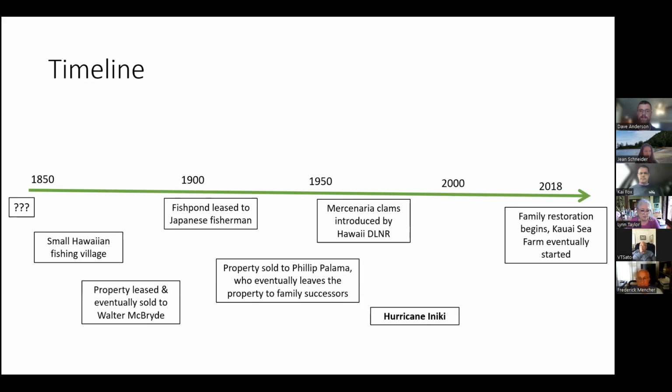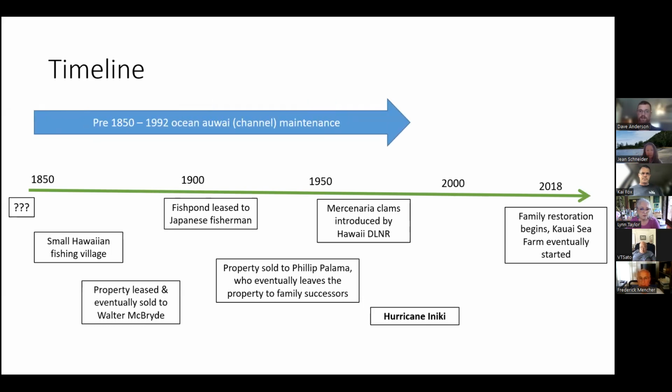In the 1960s, the state of Hawaii introduced mercenaria clams to the pond, which is the same species that we're currently growing, and they absolutely flourished up until Hurricane Iniki in 1992, which closed off the Kauai channel to the ocean. So basically, the takeaway is that for probably hundreds of years we had constant maintenance of the channel, allowing water in and out of the pond and the water exchange, up until Hurricane Iniki, when everything was closed off. Then in around 2017, family members of the Palama family began restoring the pond, and Kauai Sea Farm was eventually formed. And we now have 2 ocean gates with lots of water exchange.